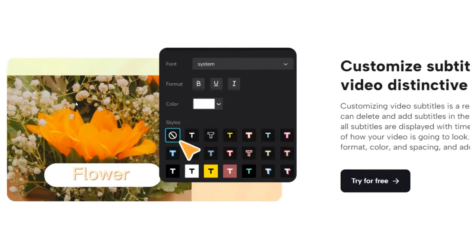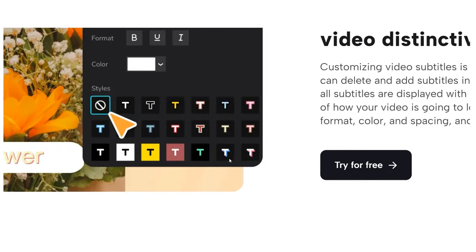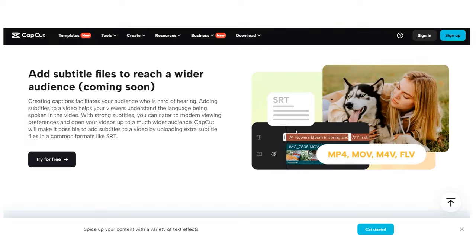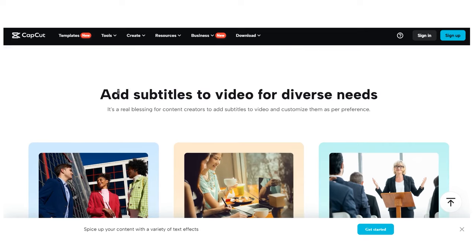Consider upselling different fonts, styles, animations, and even translations into multiple languages. But a word of caution, ensure you're proficient in the language you're translating to. Otherwise, things might not turn out as expected.